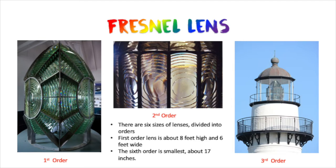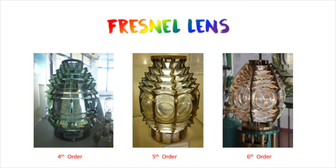Fresnel lenses are made in 6 sizes, divided into orders. A first order lens is about 8 feet high and 6 feet wide. That's wider than I am tall. The sixth order is the smallest, about 17 inches high. That's about as tall as an American Girl doll.